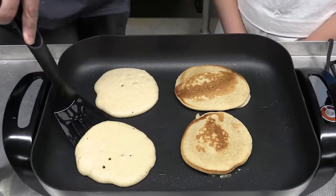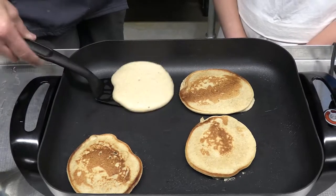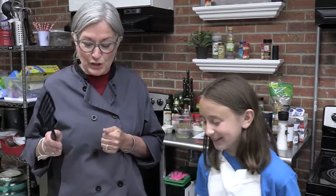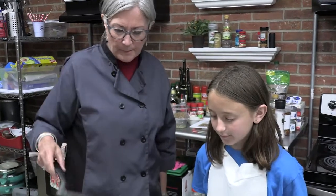Goodness, they are nice and brown. Love that. There's so many things you can do with pancakes. I was looking in some cookbooks, and you can use them like a taco and put some eggs and cheese in there. You can put peanut butter and jelly. What did you say you'd like to do with pancakes? You can take 2 pancakes and put Nutella and peanut butter on it. Oh my goodness. And we're gonna show you something really fun. I can't wait to show you what we're gonna do with our pancakes.